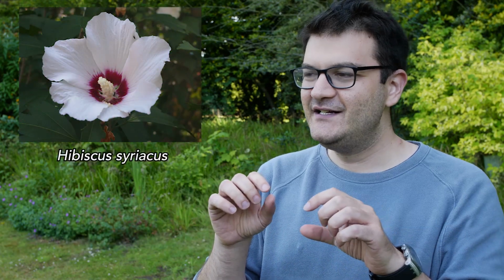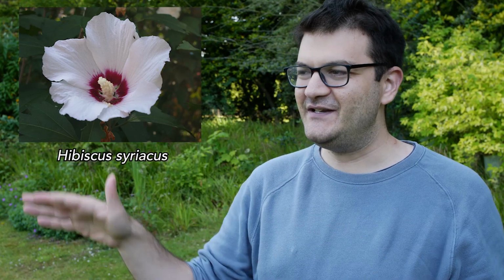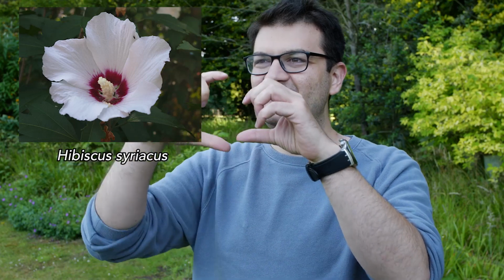But I think a more interesting one is maybe something like Hibiscus, which instead of having one colored petal, has multiple colors, and it has this bullseye pattern where it starts by being purple and then it's white. It seems that it is important for predation and for bees to be able to pollinate and so on. And that also has some interesting mechanisms behind how it manages to have this pattern instead of not having a pattern.